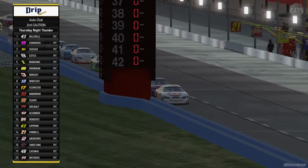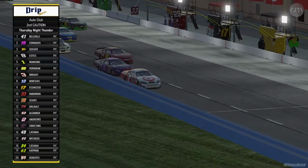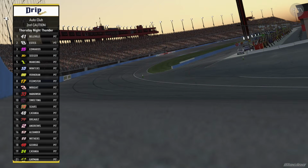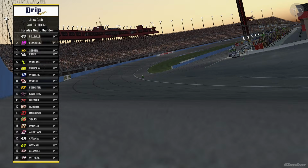Everybody and their cousin coming down pit road. Noah Belleville leads the line. All right, driver, you tell me what's up. 2 or 4 tires? Oh, 4 tires for sure. I don't think you could do anything else unless you're in the back and you're just wanting to shake things up. I think you got to take 4 here. Everyone's taking 4.